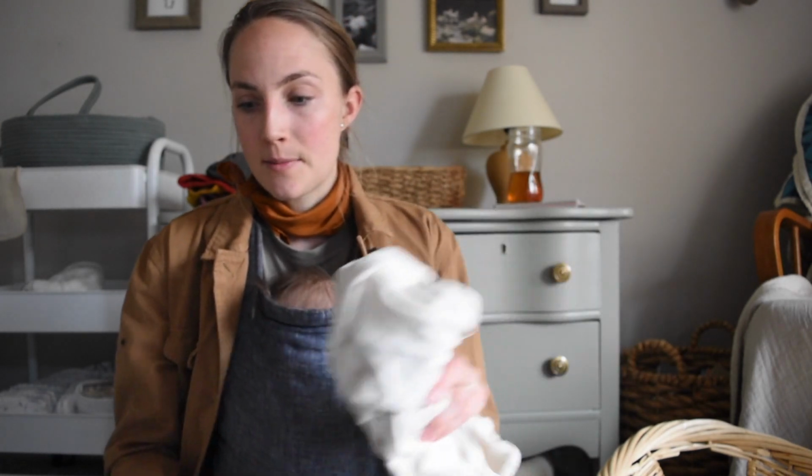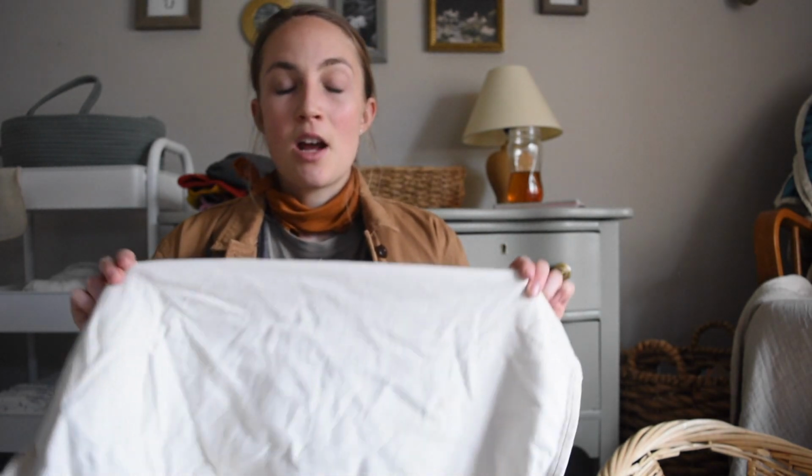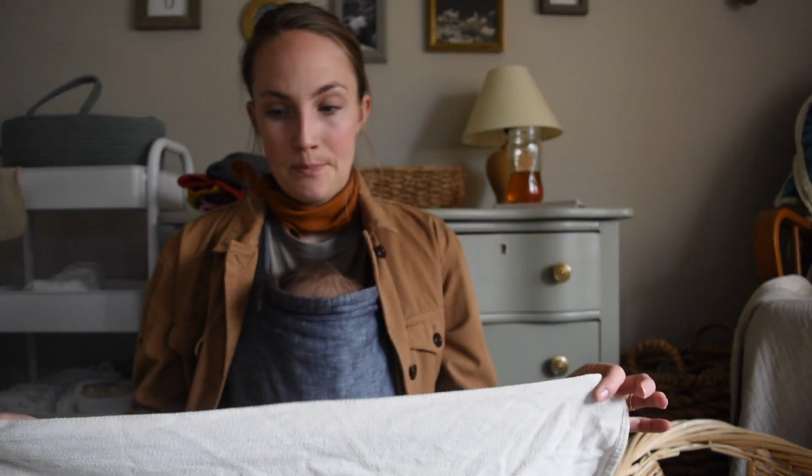So now I'm going to talk about how I use flat diapers. How do I actually use these? I have about 30 of these flat diapers, give or take, somewhere in there. I don't know exactly. And I wash about every other day. That's enough for me to be more than comfortable with having enough.